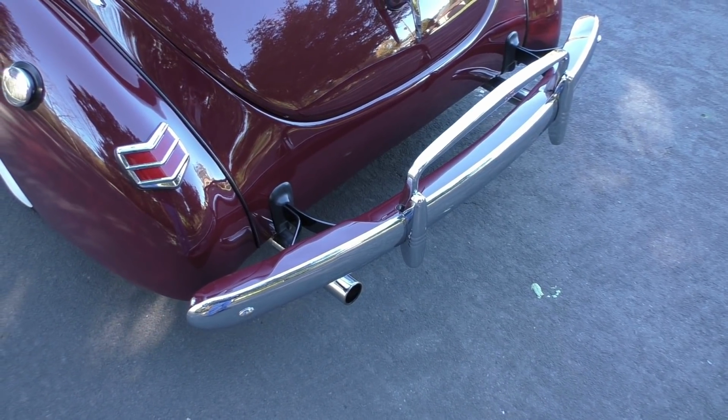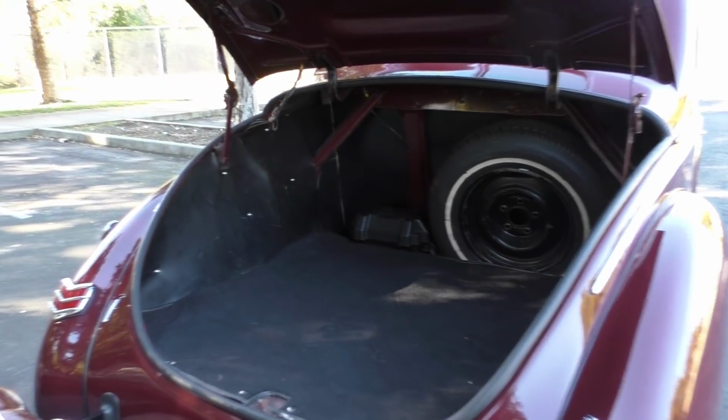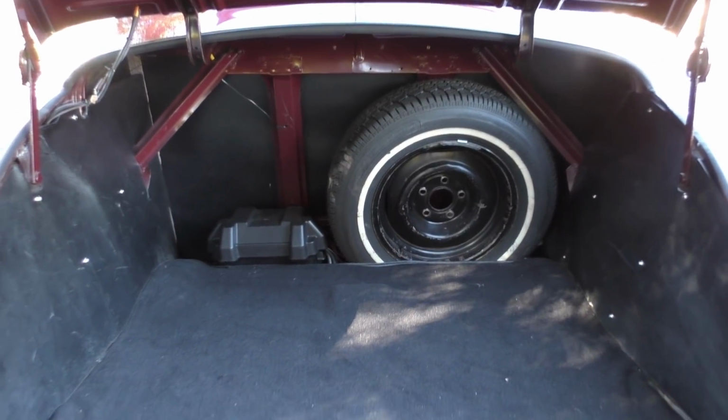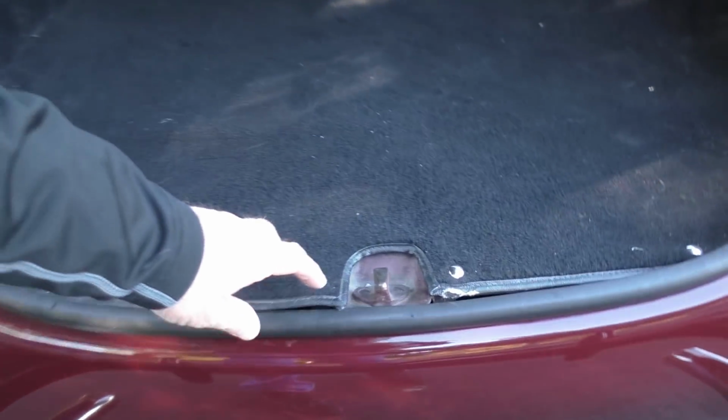On to the end of the video. All right, we'll share the trunk here with you. Like I said, walking around, just a really neat little solid car. The tool wells are solid.